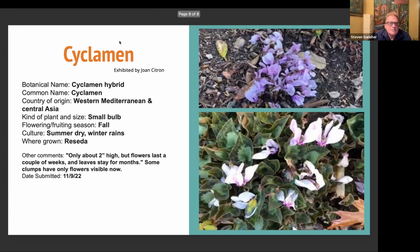And again, Joan has put pictures of 2 different hybrid cyclamens here, and probably, I'm going to guess, one of the parents is Cyclamen coum. The hardy cyclamens, especially the smaller ones from the Western Mediterranean, Greece and over into Turkey and places like that. And these are really, for something that looks so delicate, astonishingly tough and really come back well if they're sited in the right spot and don't get waterlogged.